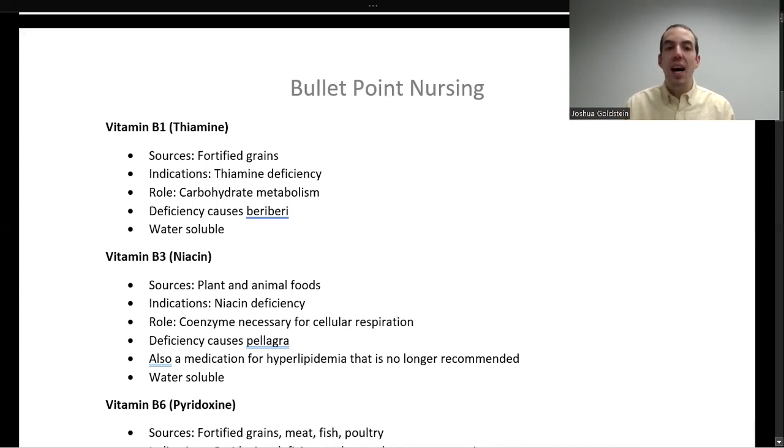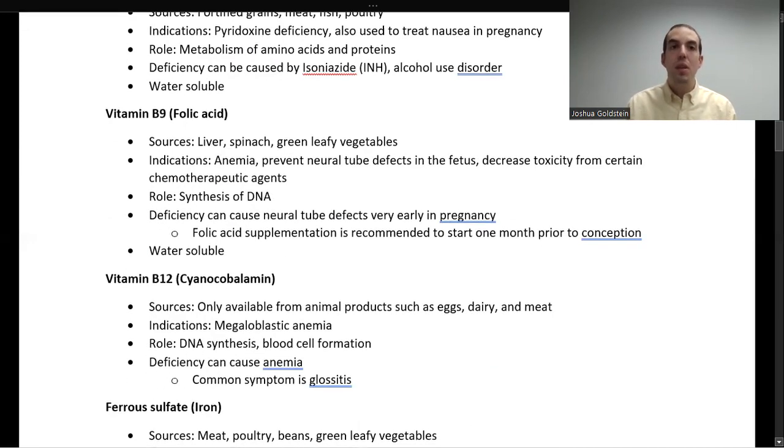Vitamin B6, pyridoxine. This one is actually interesting because as of today, according to UpToDate, it's the first-line pharmaceutical agent for the treatment of nausea in pregnancy, aka morning sickness. Obviously we know there are other medications. We have Zofran, we have things like that. We'll talk about ginger in a few minutes. However, pyridoxine or vitamin B6 is the first-line recommended choice for patients that are having morning sickness that need something in order to treat that, because it's very safe and it is effective in most patients.